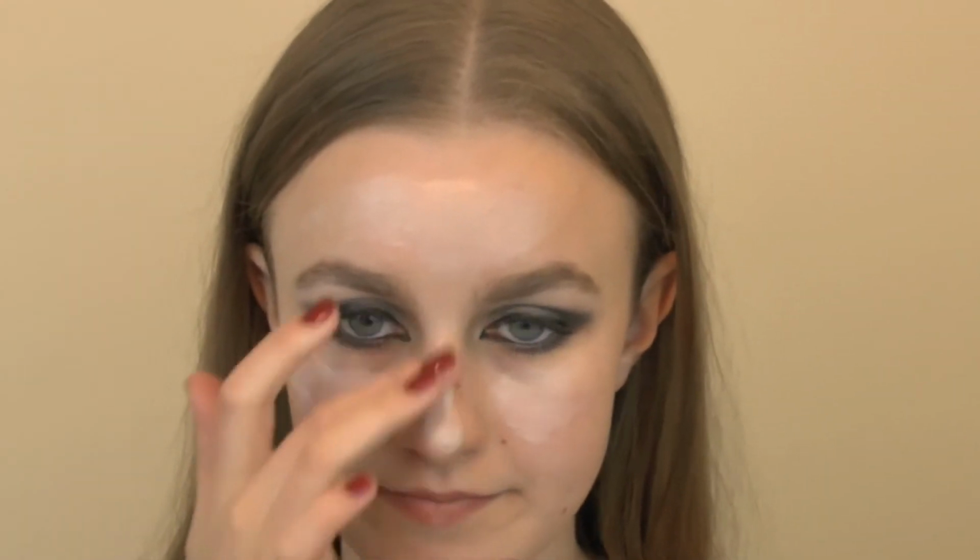Kendall's skin in this photo is very dramatically highlighted, so this is the first product that I'm going to be using of many that is going to help us create this appearance.